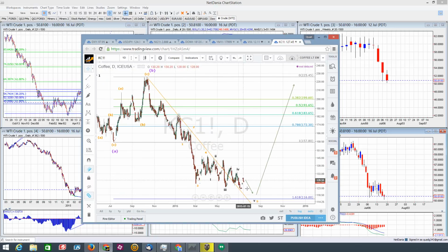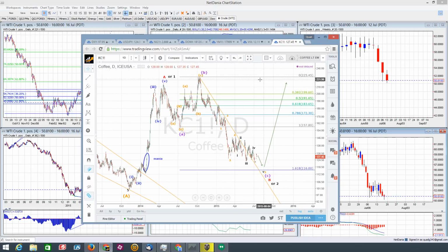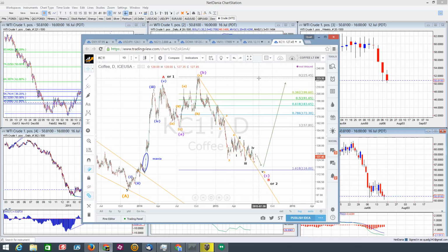So I think we could still see this market come down, finish wave 5 of 5, fill in that manic move to the upside, which was in 2014. Maybe touch this external retrace of 1.618 there at that 116 level, and then that might provide an excellent opportunity to get in long for a nice bounce, maybe even a wave 3 move to the upside that could sail extremely high. It could go well above 225. It could basically double that. We could go into the 400 range fairly easily, I think. So we'll wait and see what we get there.